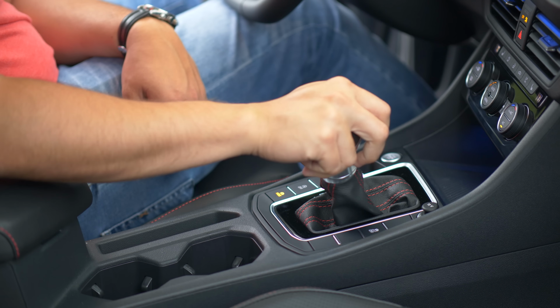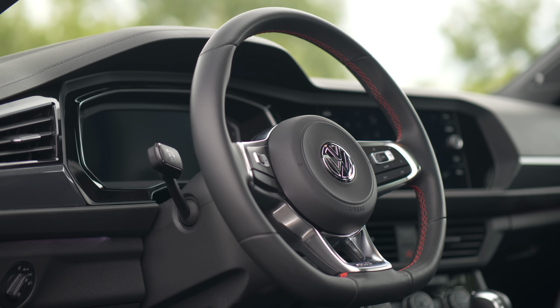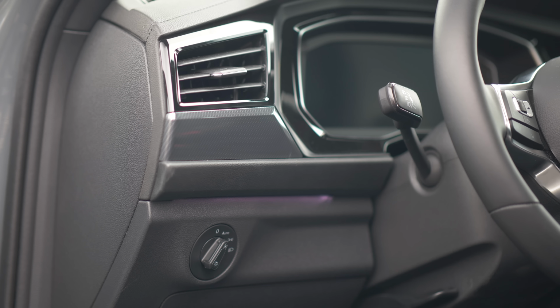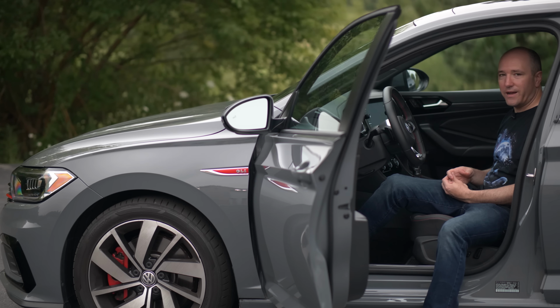Your shifter is physical. They haven't gone to a digital stick. This has the dual clutch option, not the manual transmission. And you know, everything else is simple. Most anybody's going to get in here and feel non-intimidated. Now I have to talk about materials, so let's get into that.